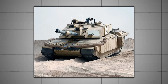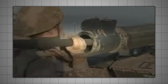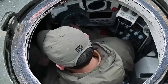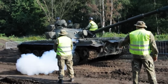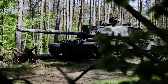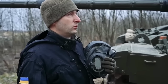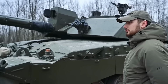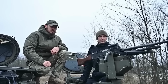Their APFSDS rounds, designed to pierce even advanced Western tanks, fail catastrophically against Dorchester's layered composite structure. The geometry, the spacing, the classified inner materials, everything is engineered to disrupt penetration, deform incoming rounds, and dissipate energy before it reaches the crew. Russian tankers have reported rounds simply disappearing into the Challenger's armor with no visible effect. Unlike Soviet designs, which treat crew survival as secondary to firepower, the British doctrine is brutally clear: protect the crew at all costs. Every panel, blowout system, and armored compartment is designed around that philosophy. For Ukrainian forces, this meant something new: a tank that consistently refused to die. And that survivability changed how Ukraine used the tank entirely.